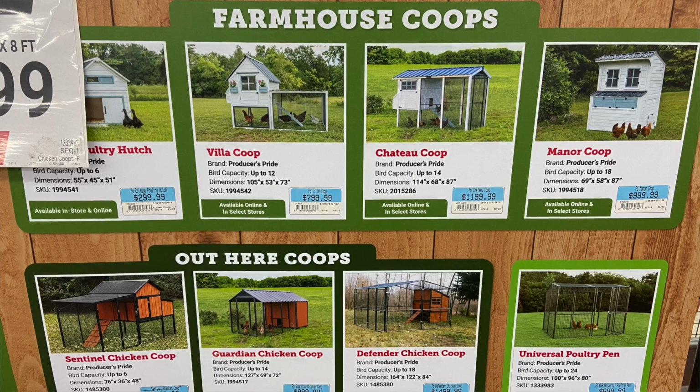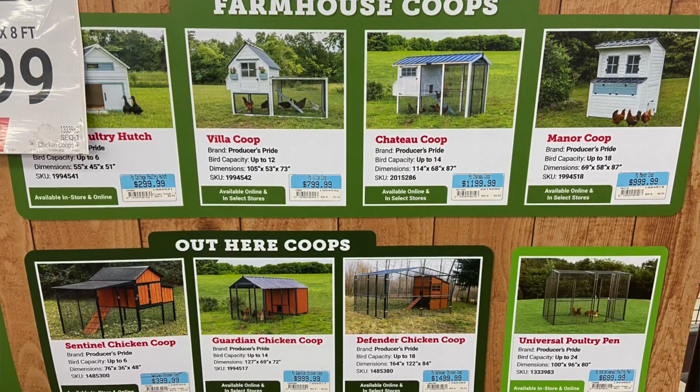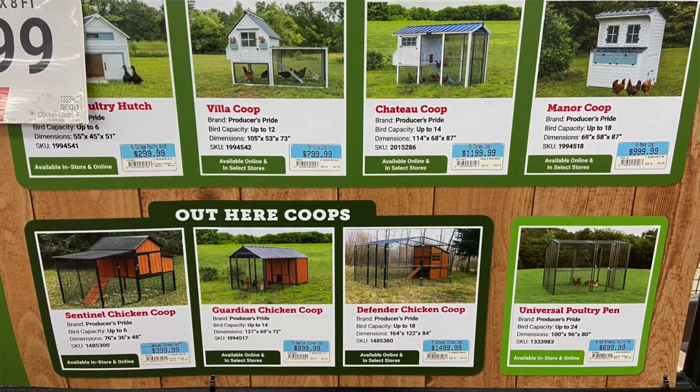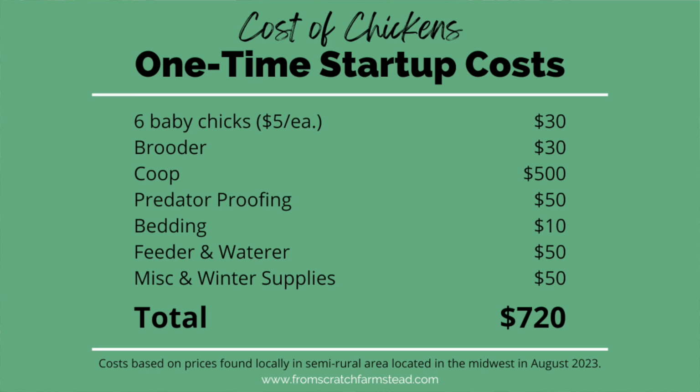You could buy a coop off of Craigslist or Facebook Marketplace used for $100 or $200 to get you going and start there, or you could spend a couple $1,000s on a custom, really awesome, high quality coop, and that's another option too. So anywhere in that range, probably just to get going, estimate around $500 for your basic starter coop.